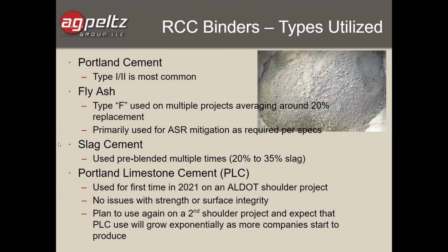Lehigh did a great job with ALDOT on getting PLC accepted in DOT mixes. And then they came to us and said, we know that there's some projects coming up that you guys are going to be constructing some shoulders on. So we did some internal investigations, putting up some PLC mixes in conjunction with our normal mixes, and we didn't see any differences in the strengths.